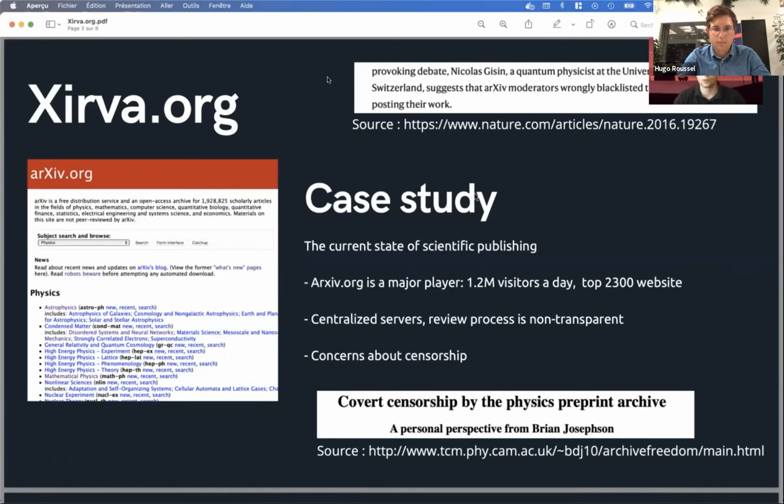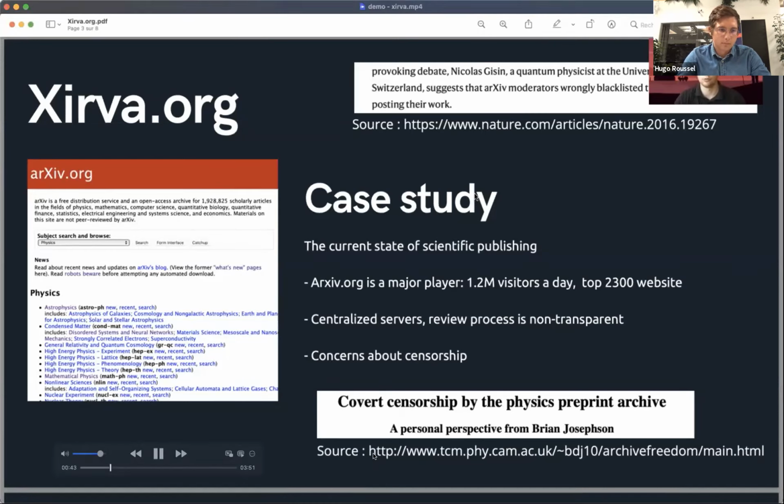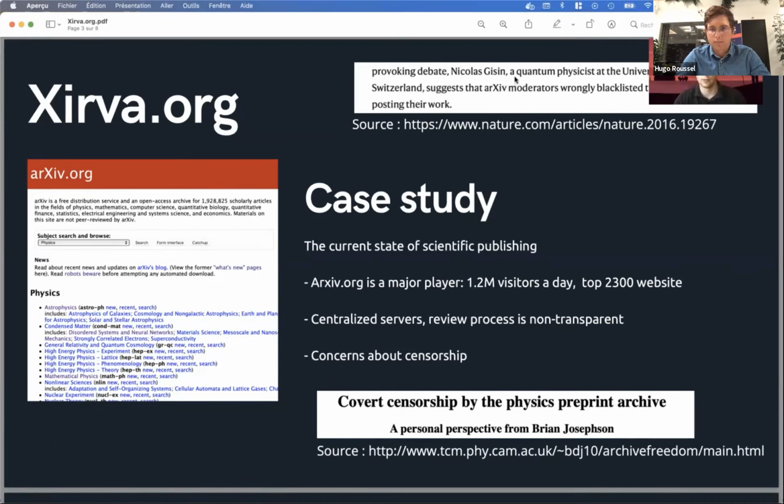There are also concerns about censorship. So I put two articles here: Nicolas Gissin from University of Geneva, wondering about whether students were being blacklisted from the platform, and also a personal story by Brian Josephson, a Nobel Prize winner in physics, whose article was kept in review for too long and then misclassified.